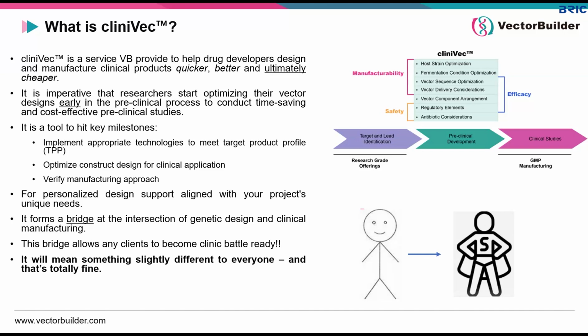At its fundamental level, it's a consultancy service that can bridge basic design with good clinical manufacturing, and it allows you to become battle ready. So this allows you then, instead of just being a person with very few of these attributes, you can actually become more of a superhuman, more of a person that's able to be battle ready going towards the clinical setting.